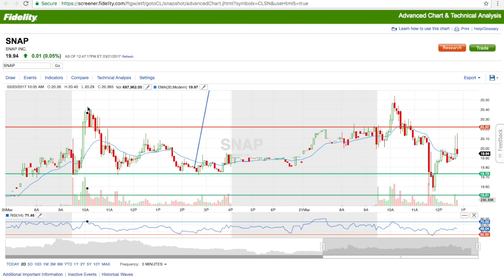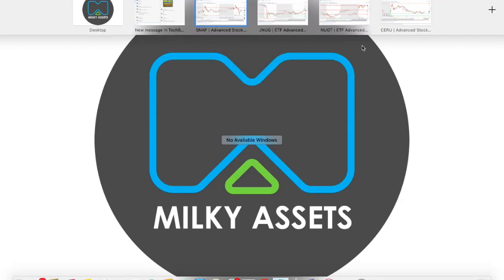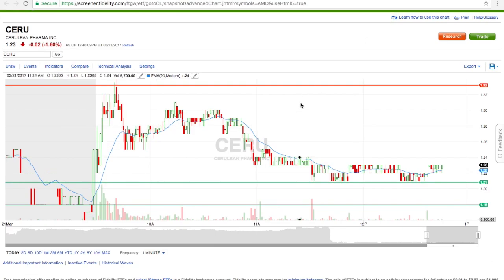Although it did show signs of potential to 20.40, I didn't want to get greedy, right? I just want to lock in the profits and that be it. So I followed with the trailing stop loss and then locked in the profits at 20.23. But then my trade with CERU was one of my bigger trades, and I ended up selling within the first 15 minutes of the market open.